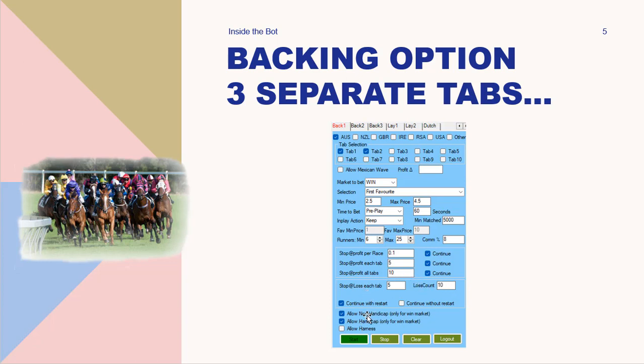Then you've got the choice of non-handicap or handicap racing and harness racing. So you've got 3 of these back bet sub bots that you can bet 3 different scenarios. You might want one for Australia, one for Great Britain, or you may want one for non-handicap. It's entirely up to you.